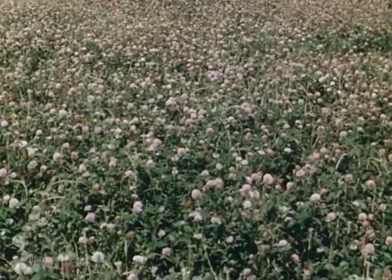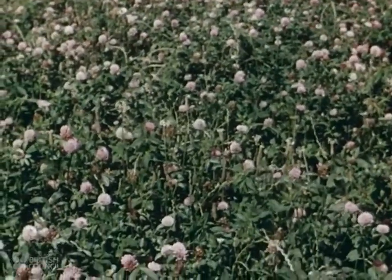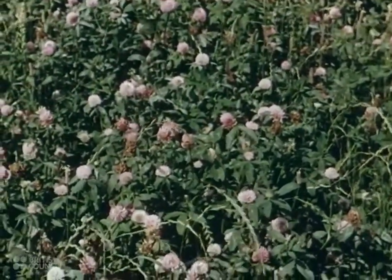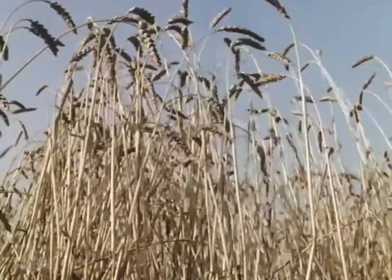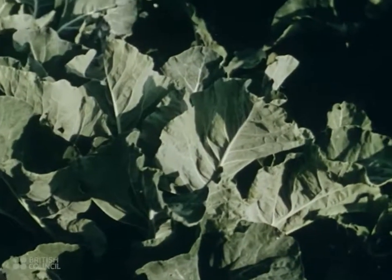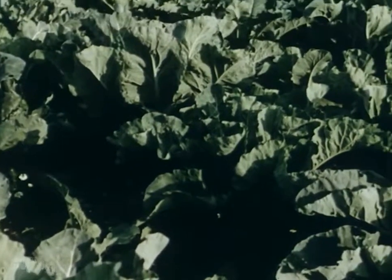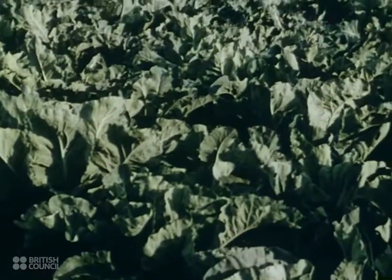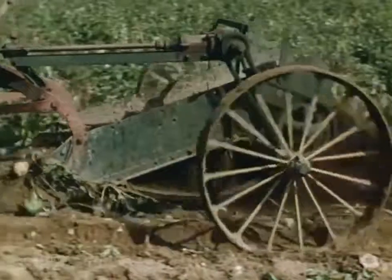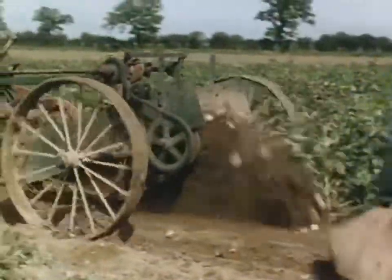Never has Britain's soil been more productive than it is today. Hundreds of thousands of idle acres have been brought into cultivation, while old farmlands are yielding more than ever they did. As a direct result of the close partnership between farmer, machine maker, and agricultural engineer, British farming is today more highly organized, more efficient, and more mechanized than ever before in its history.